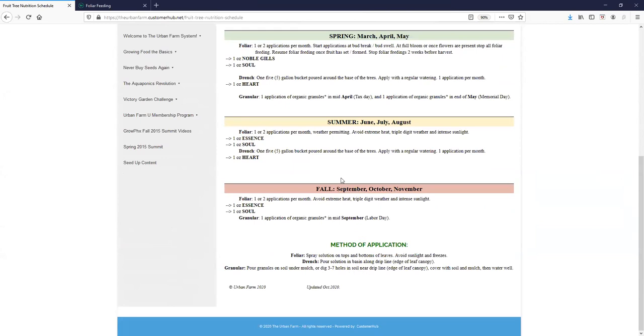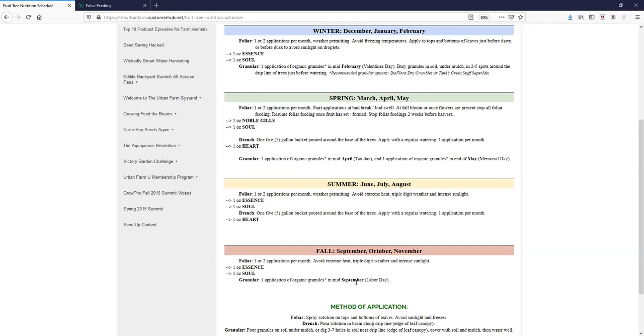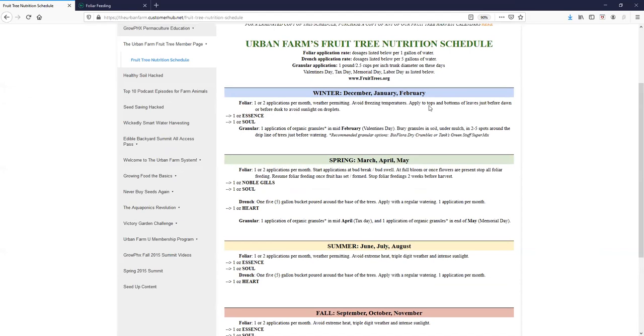Here we are in the fall, which is where we're at right now. We're still doing the Essence and the Soul. We should do the granular in September, and then we come back up here and continue it. Avoid freezing temperatures, apply to tops and bottoms of leaves, but you also are going to go on the root, on the trunks themselves.